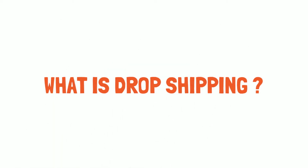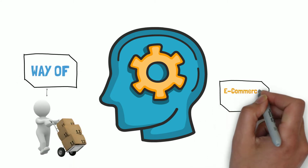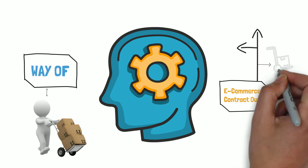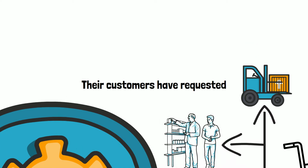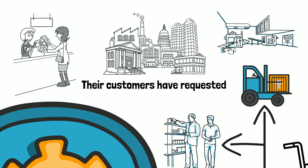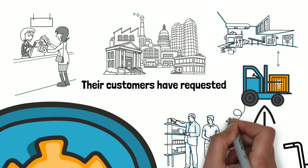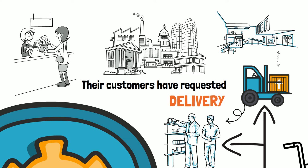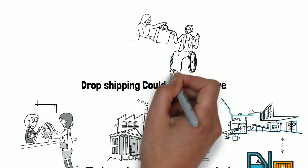So what is dropshipping? It is a way of handling orders in which e-commerce companies contract out the sourcing, storage and delivery of the goods that their customers have requested. Sellers merely send a purchase order to the factory or the fulfillment centers. After the order is placed, the third party is in charge of managing the products, getting them ready for delivery and then giving them to the customers. Dropshipping could be attractive to companies that want to sell generic goods.